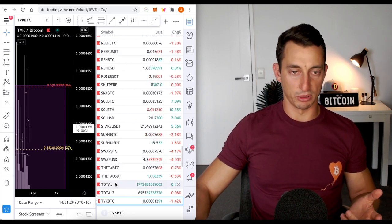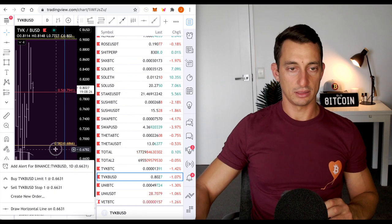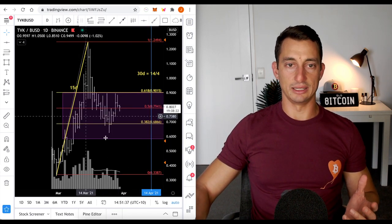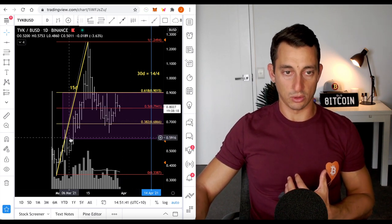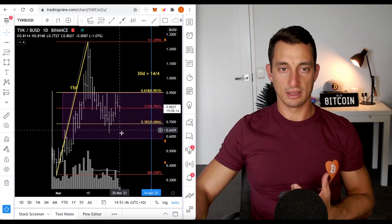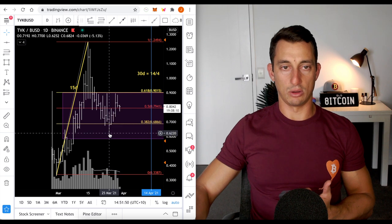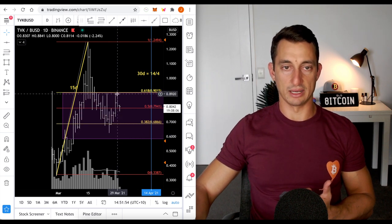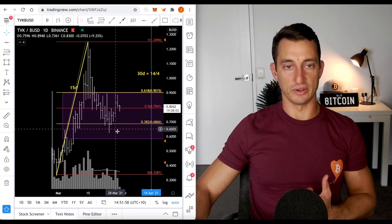Accumulation zone, my purple box is sitting there. TVK BUSD, if I don't have it, I'll move this. If you haven't got a full position yet, this is an accumulation area that I personally like because it's within my zone above these old highs, and it hasn't broken out just yet. So looking steady at 80 cents. We've had a low of 62 cents with the highs at around 90. So somewhere between that 60 and 90 cents is accumulation so far.